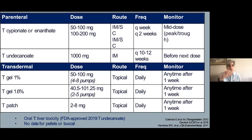The gels can be an issue because if they're sexually active, they can't get it on their partner, and if they're physically active, it can wear off. It can also cause a lot of acne and irritation. So oral testosterone we do not use because of liver toxicity. And then people use pellets and buccal, but there's no data on that.